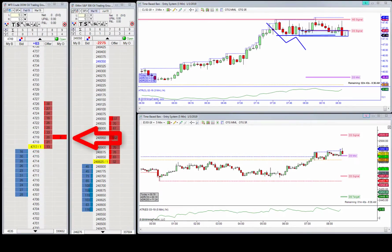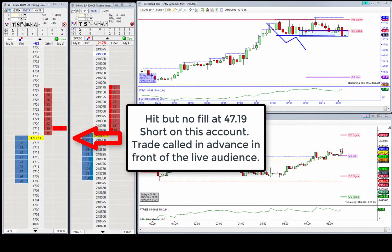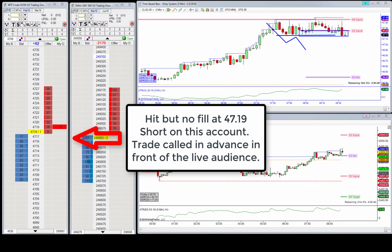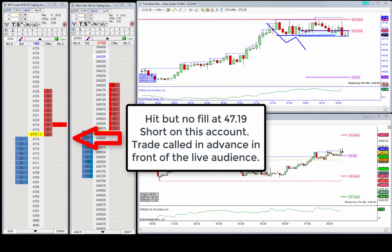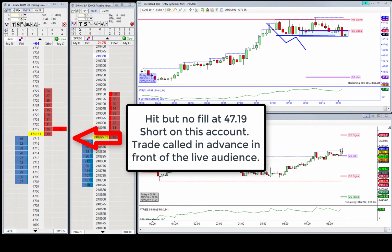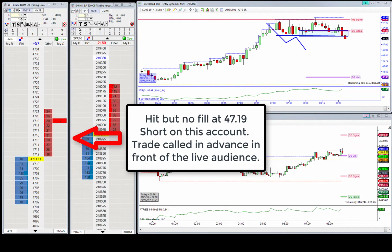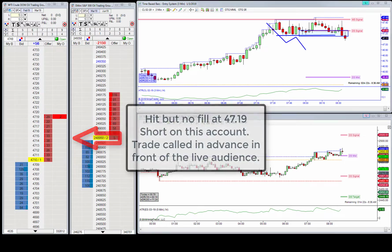Start short right here on the CL at 19 short. 19 short. Okay, there's hit but no fill at 19. I got hit but no fill at 19.